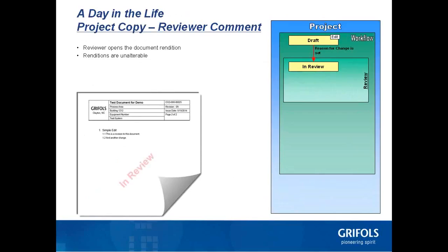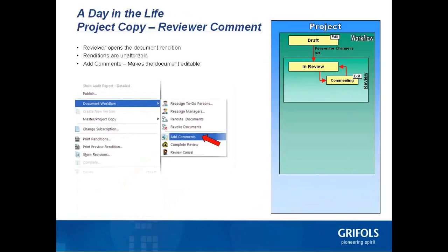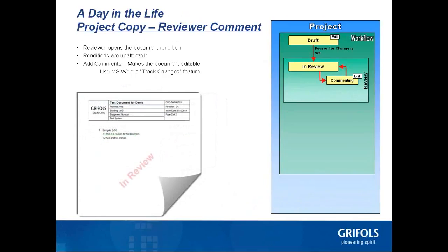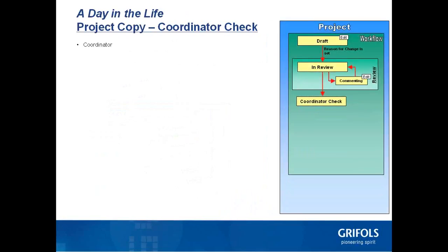However, we designed a way for reviewers to be able to add comments that can either be considered by other reviewers or sent back to the author editor. We mostly use this method for Microsoft Word documents, and we can use the Track Changes feature. It's a great way to show exactly what's been changed. After the reviewer's done making his changes, he uses a right-click document workflow command to send the document back to review. Any other reviewer can see his changes, and at this point, the decision must be made to send it back to the editor or accept the changes and send forward. For this demo, I'm just going to keep going forward all the time.